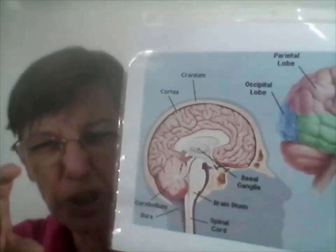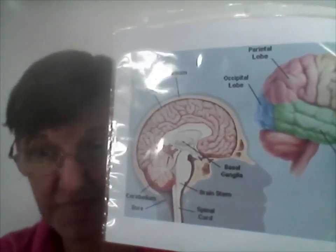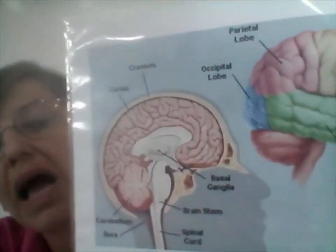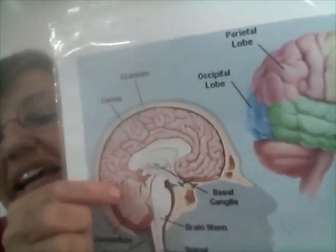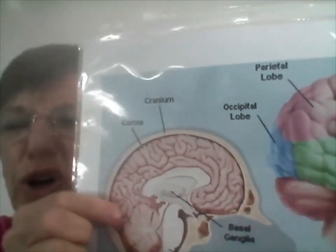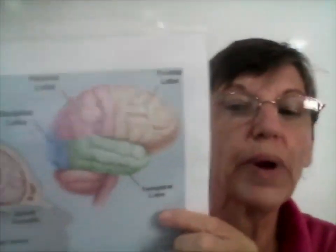is in there and it's all mushy. Kind of like cooked spaghetti, okay? Kind of like cooked spaghetti. Okay, there it is in there. And it's kind of this color, maybe more gray. Okay, that's what color it actually is. See how it looks kind of wiggly? Okay, so here's your brain.